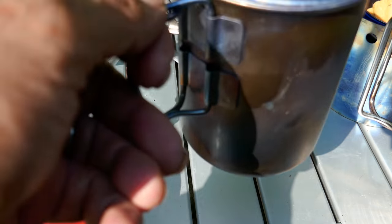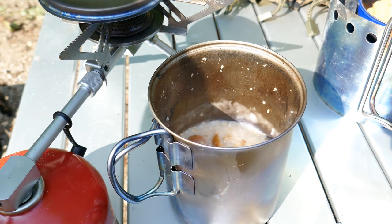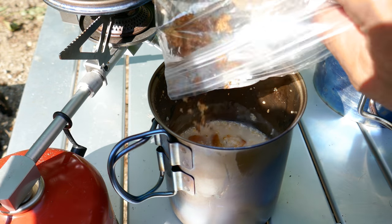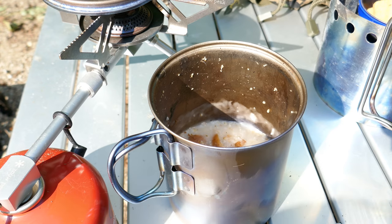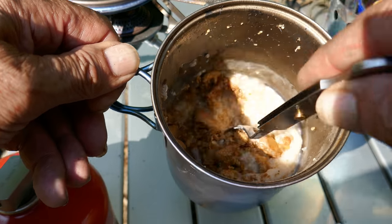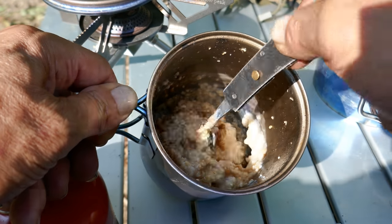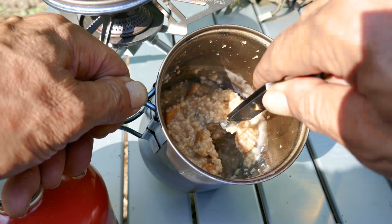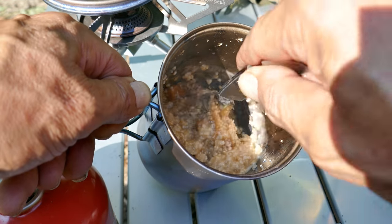Let's serve this up and show you what it looks like. Some brown sugar with some cinnamon. No burn, no stick to the bottom. See those apples in there?